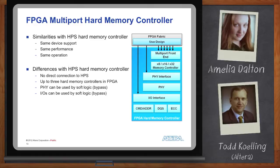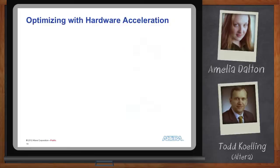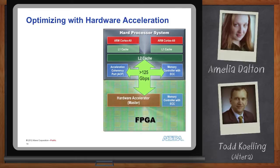Do you have a really colorful diagram you could show us? You betcha. We've got one right here. Okay. Let's talk about this idea of accelerating algorithms. So, right, this is an exciting idea and worthy of a colorful diagram.